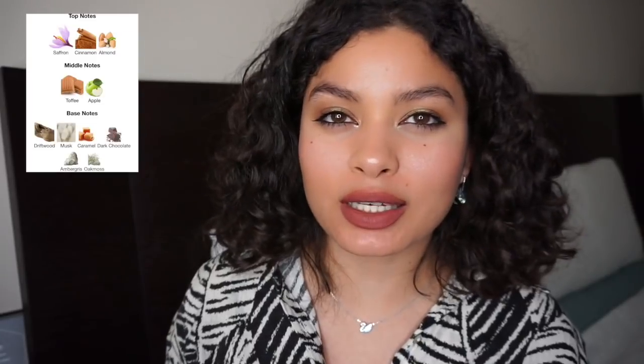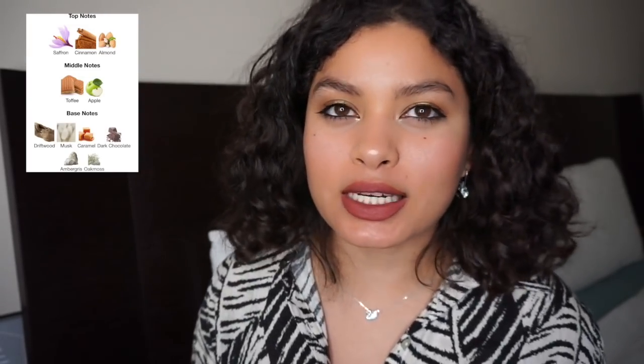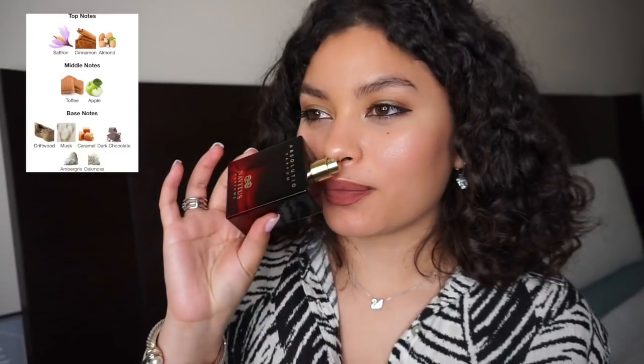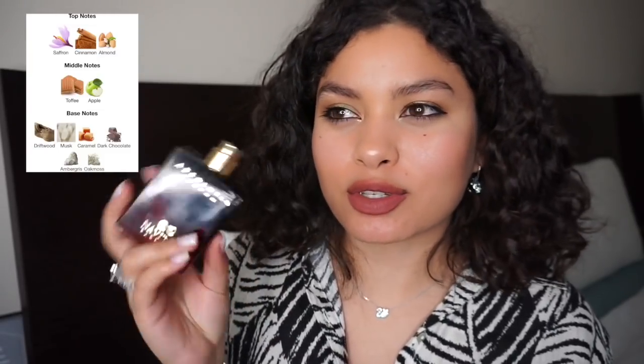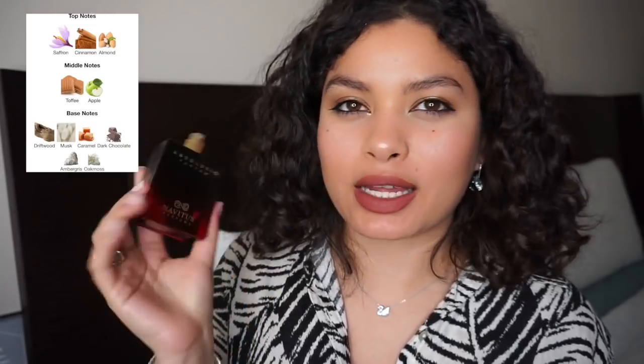I wanted a toffee apple perfume, something holiday-ish. That's pretty much what I wanted. So when I got it, I was like, I don't want this. I wore it again and I don't know what happened, but it got sweeter. It's still woody, but it got sweeter, and it smells like a dessert to me. It smells like the holidays, like full on the holidays. And that toffee came out.